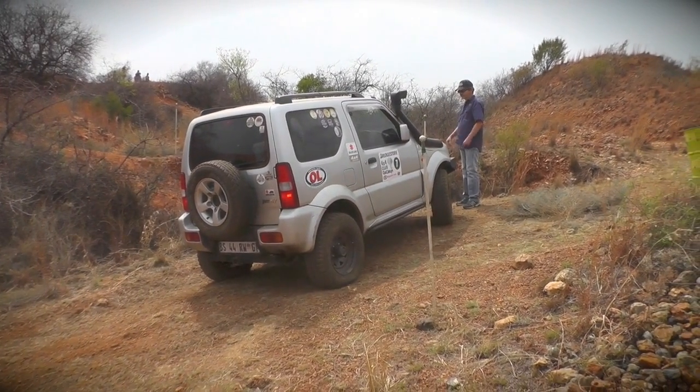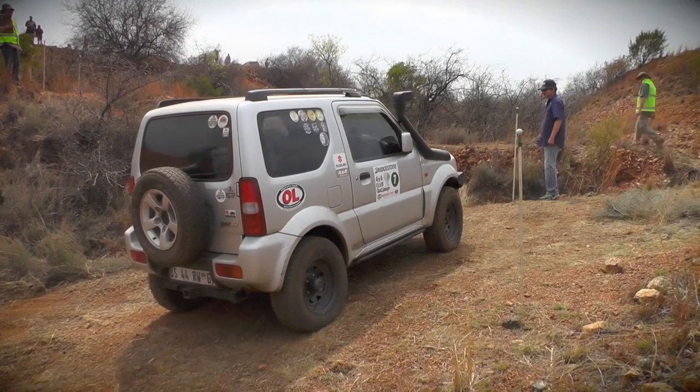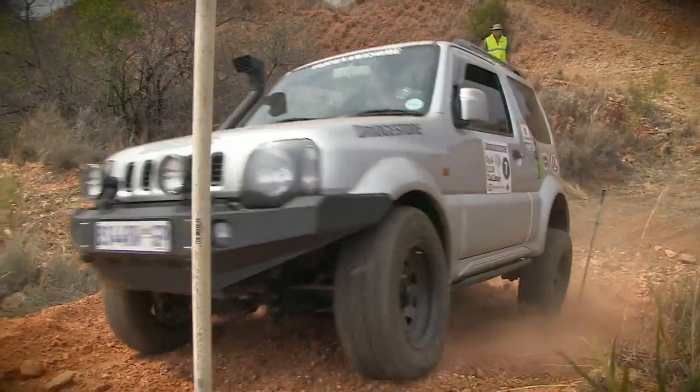But Flip also decides to rather stop and reverse for that tight left-hand turn, instead of losing 25 points if he connects the pole. And with open differentials, Flip uses his well-proven, when-in-doubt, floor it method and over goes the Jimny.